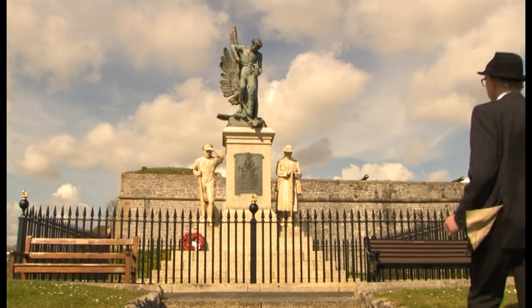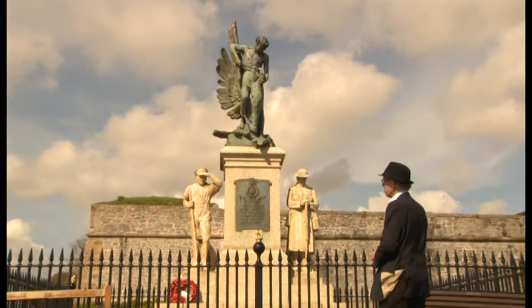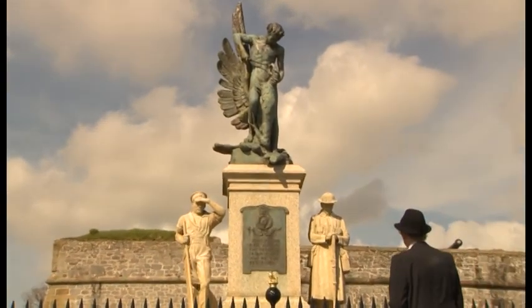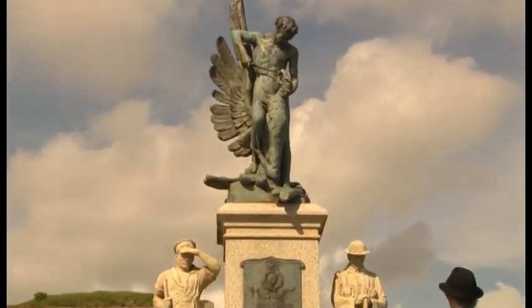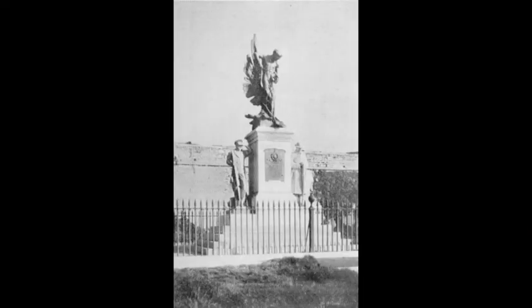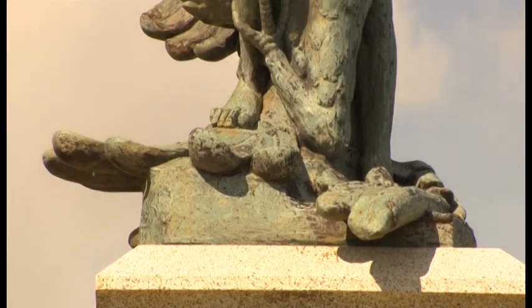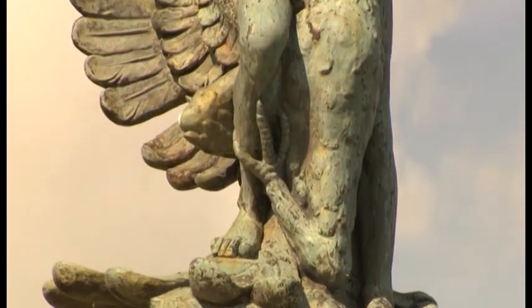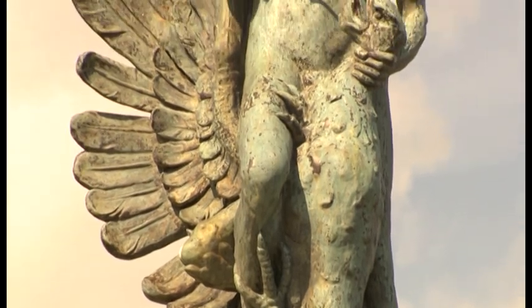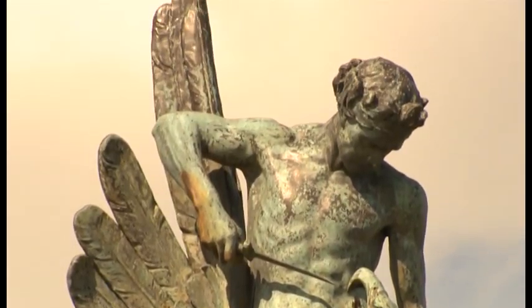Of all three of the main memorials on Plymouth Hoe to the Great War, the first to be unveiled was this, erected by the Royal Marines in November 1921 and designed by a former Marine himself, W.G. Storr Barber. The striking centrepiece shows a naked warrior wrestling with the eagle of imperialism.